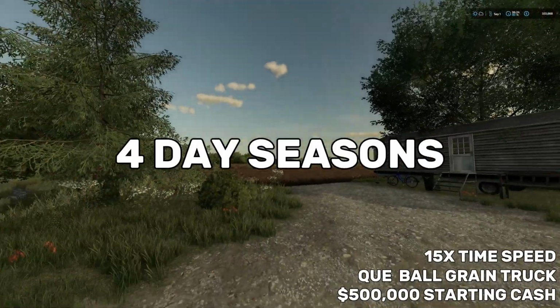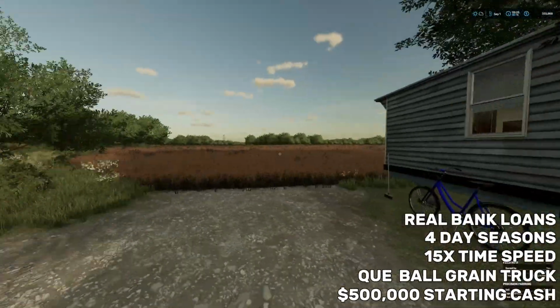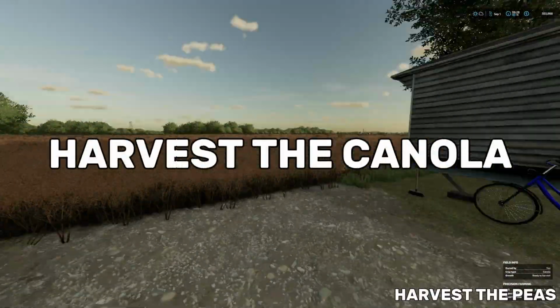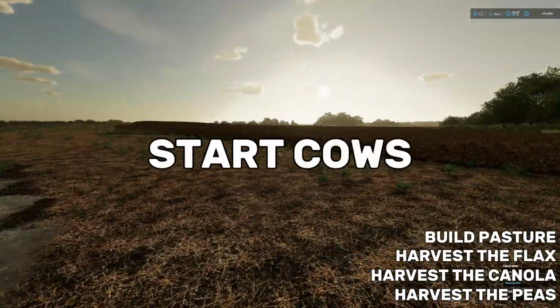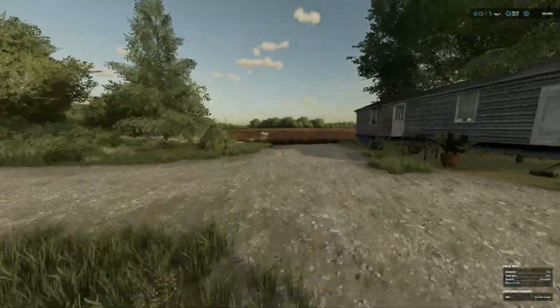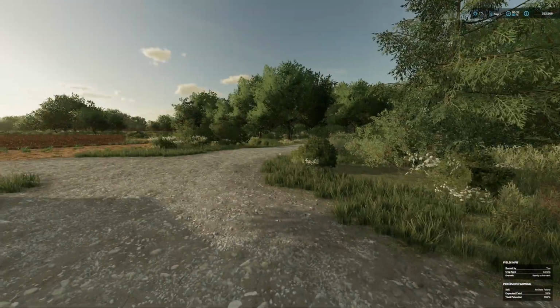We are at our new homestead. We are going to build a new farm right here on this field. But first we got to harvest it. Before we harvest this field, we got to harvest this field, because this one is almost due. This one has to be harvested first, then we can get to this one. And then we can think about building our farm.